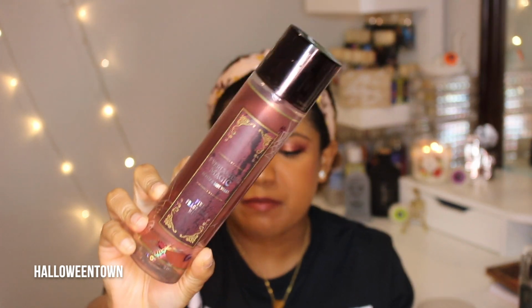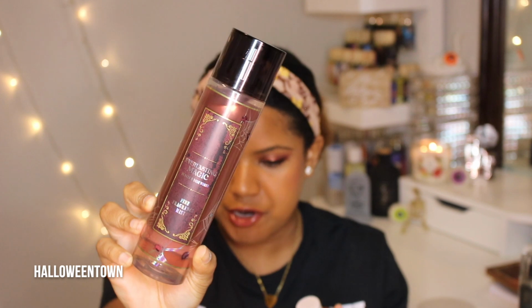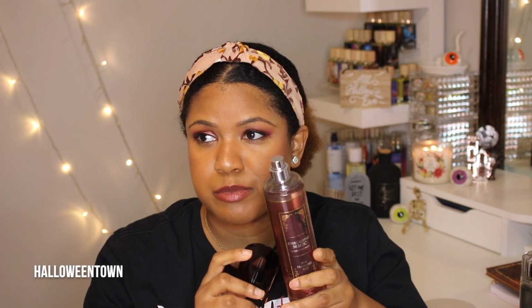This one is Everlasting Magic. Bath and Body Works came out with this one last year. This one also has Bejeweled Berries, Phantom Petals, and Magic Musk. It has that same feel with the fruity note in here. So good. This one is similar to that Sugar Cherry Crisp a little bit. I do have that one as well. It's like Sugar Cherry Crisp without the sweet crust feel.